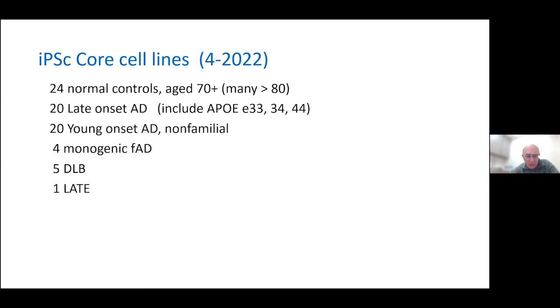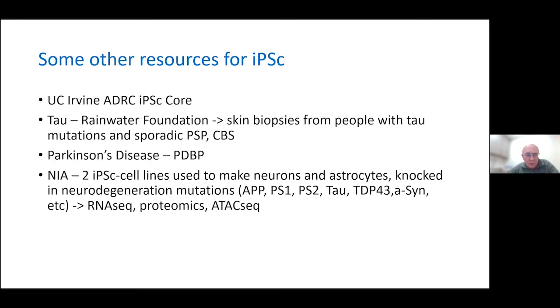4 lines from monogenic familial Alzheimer's disease. There may be some more that a couple of individual investigators have gotten from other sources. 5 cases of DLB, and 1 case that we thought was Alzheimer's but turned out to have this interesting entity called LATE, which is TDP43 pathology developing later in life. DLB and LATE are hot topics in the neuropathology and research community, and I think there are lots of opportunities to try and figure out how iPSCs could play into trying to discover more about mechanisms of both of those 2 disorders.